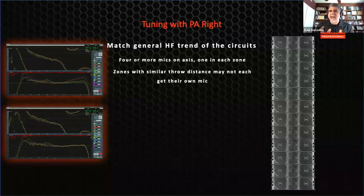And I'll say that again, as a guide, and you can obviously import that data from the LAC into our performance manager software. I emphasize guide because you have to take into consideration how much energy is going to be coming off the stage. If you have a very loud stage, remember that the LAC is doing everything in a vacuum. It's not considering any energy coming off the stage.